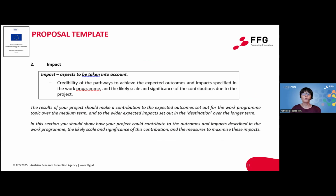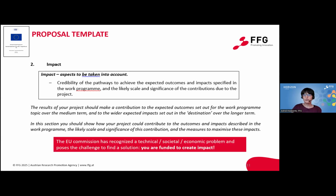This is to achieve the expected outcomes and impacts specified in the work program, and to describe the impact pathway. But also as a second part, to give some measurability, some scale, significance, some quantifications of the contributions of your project. Simply never forget that the Commission, with the calls that they're opening, they've recognized a problem, technical, societal, economic problem, and in the end, you're funded to create impact, and they asked you to describe this in the proposal.